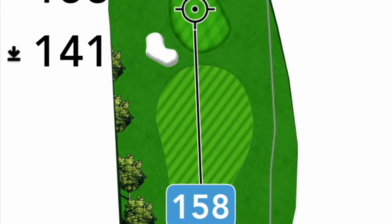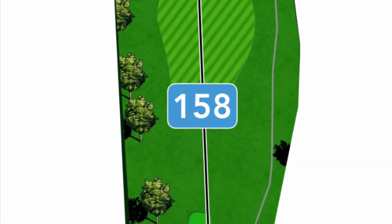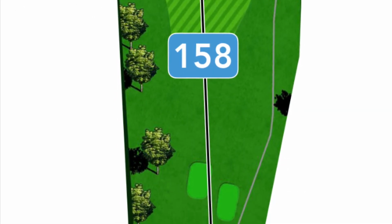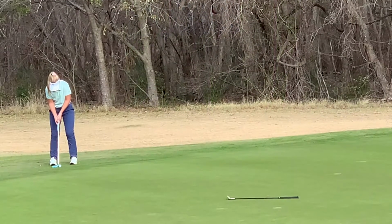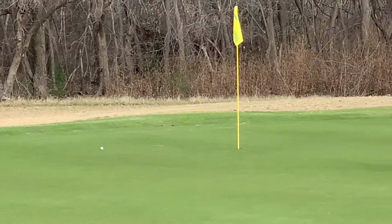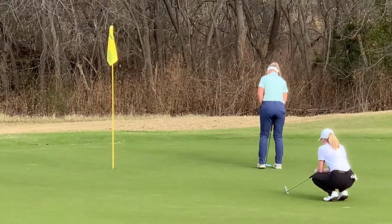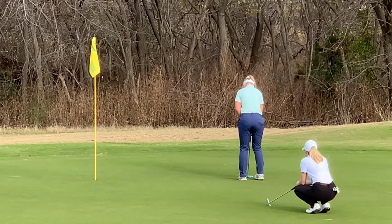Number 6 is a 144-yard par 3. My tee shot stopped just short of the green on the front fringe, about 20 feet from the hole. I hit my putt from the fringe a little firm and ended up about 6 feet past the hole. However, I made the putt coming back for a par 3.